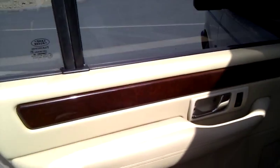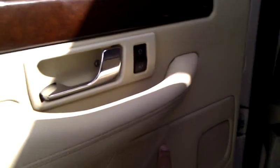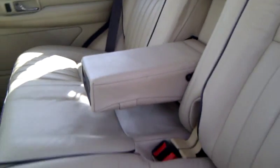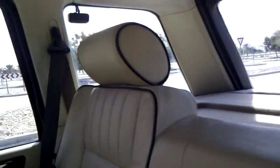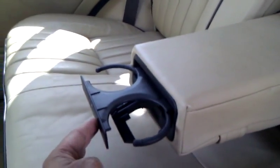As you can see, it's got lovely leather hand-stitched door cards. This was only available on the later P38 Range Rovers. The leather is in absolutely immaculate condition. Considering it's a beige colour, you'll be able to quite easily see if the car's been abused or hasn't really been taken care of or neglected, but this car really is in excellent order.